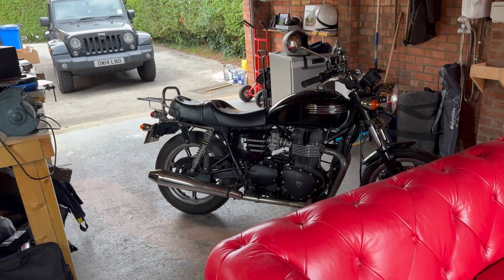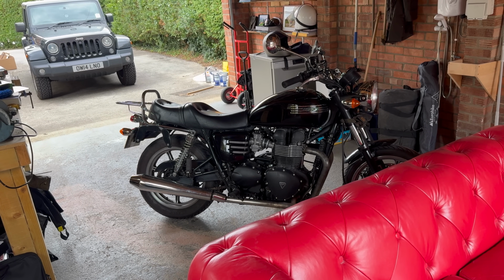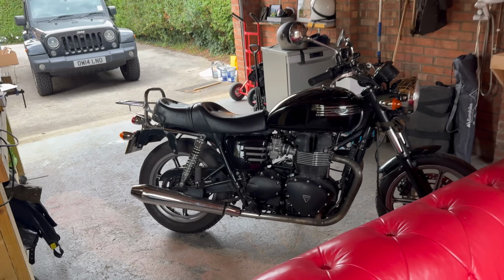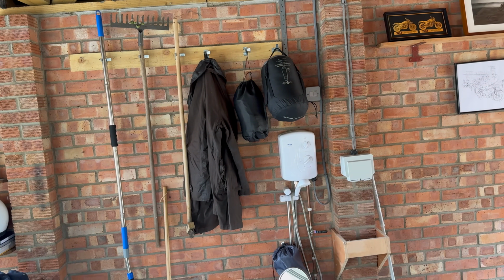I can't get over how great it feels to have the Bonneville in here next to the Chesterfield sofa. It's fantastic. You can see there's loads of stuff we still need to tidy up, but I thought I'd give you a little tour now.